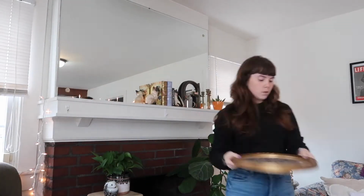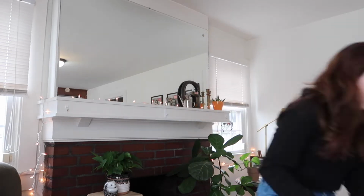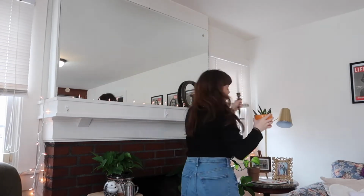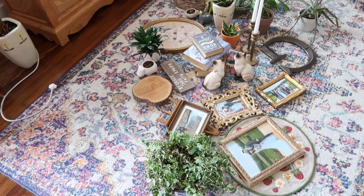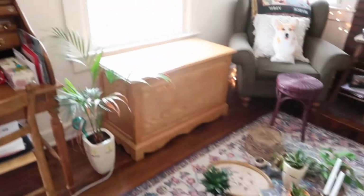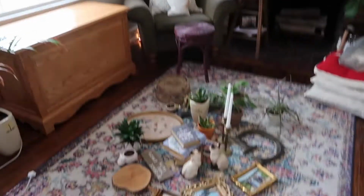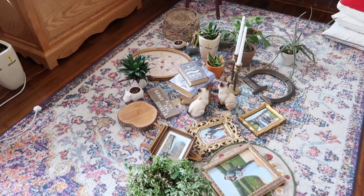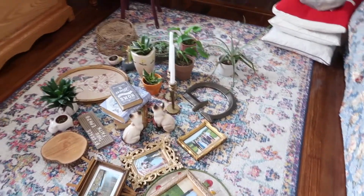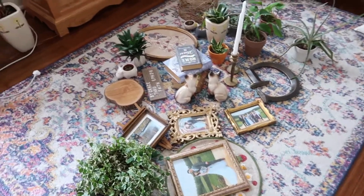So what I like to do when I'm redecorating is take everything off of the mantle and all of the surfaces and pile it in the middle of the floor so I can get a look at what I've got and rearrange. And then this lets me dust, the blank canvas for the new decor. So I have literally no plan. I'm just gonna start rearranging and putting stuff up randomly and let's see how it turns out.